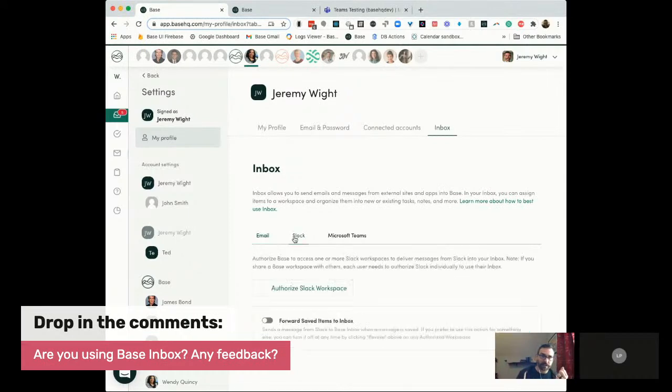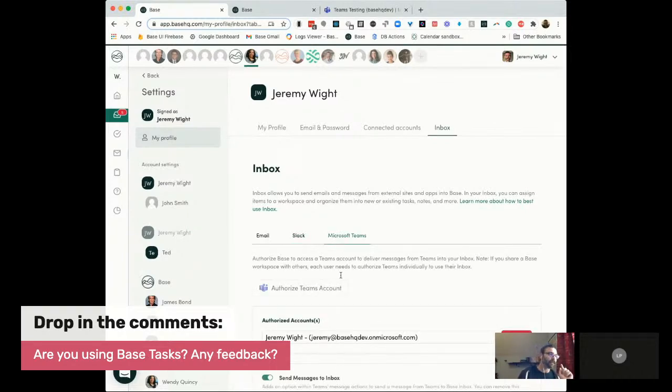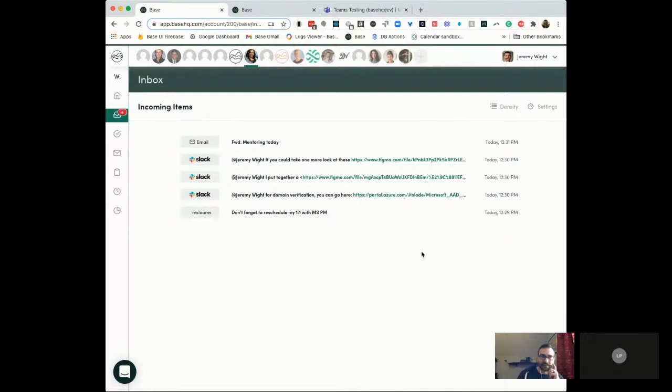You also see that you're able to connect up Slack, and this is coming very soon. So I have it, you won't have it, but coming very soon is Microsoft Teams. For those on Teams, we had said just last week that that was going to be coming soon, and I'll demonstrate this briefly coming up. But what this does is allow you to send anything in just a couple of clicks, whether via email or via Slack or Teams, into Base, so that you don't lose track of it. So I'm actually going to share my whole screen so you can see this in action.